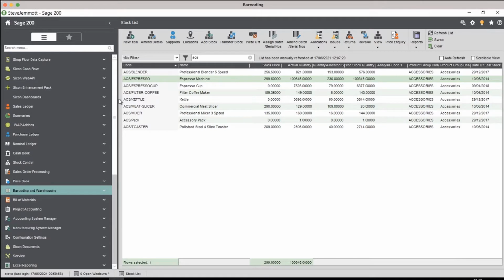We're going to move some stock around the warehouse. We're going to look at stock take, and then we'll pick and dispatch a sales order, as well as some of the other features as well. Obviously today's fairly high level.